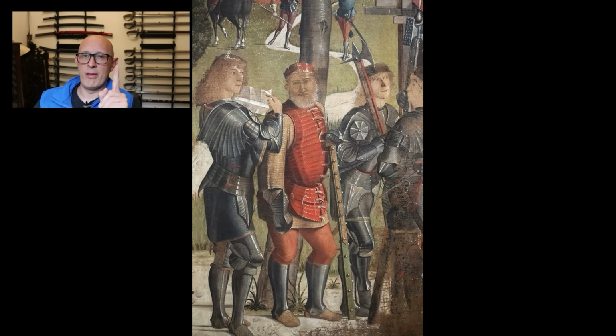Don't underestimate cloth armour though. Layers and layers of linen can be very, very effective. But he's got cloth armour basically underneath that mail. So his arms are sort of more vulnerable than obviously the guy with full plate harness on his arms.